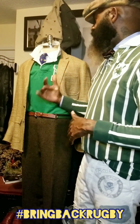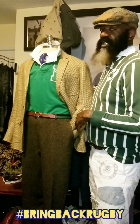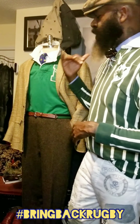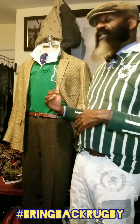I can wear this anywhere. I can wear this to my job. I can wear this to run errands. I can wear this to hang out with some of my partners, whatever. This is a definite go-to look. I can interchange this look with almost any rugby that I have in my collection, but this would probably be my first choice because I love this rugby.